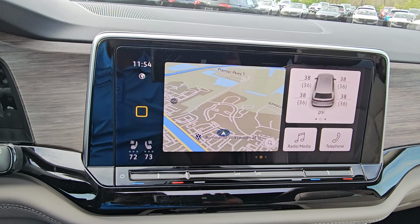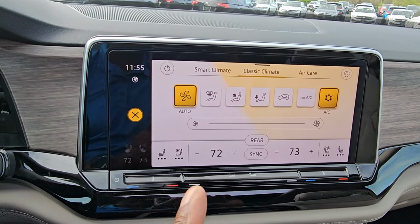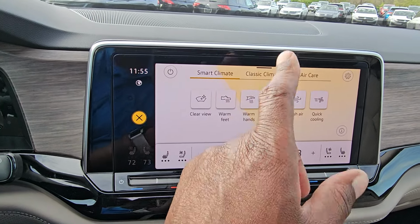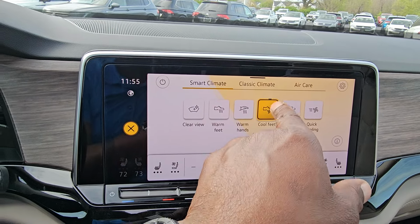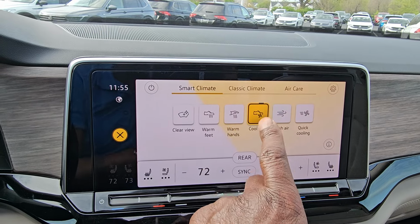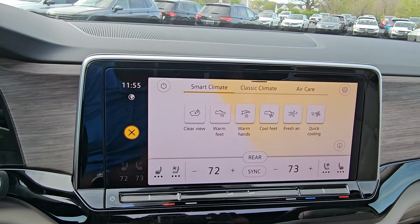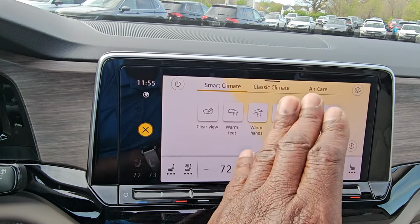Okay, so she said cooling your feet in the front. So she's actually running the fan on the front here. I'm going to go to Smart Climate here, and I'm going to deactivate that. You see the cool feet icon right there, the tile, and that little line there shows the progress of it. It's expanding as it goes along. So I'm going to go ahead and turn that off because I don't really need my feet any cooler than they already are. You have warm feet, clear view, all of those good things right there.